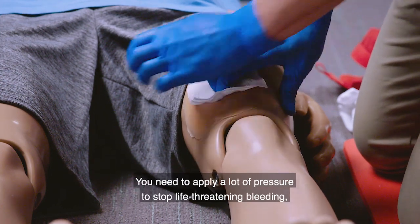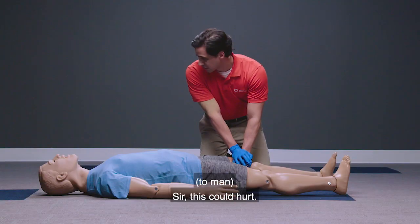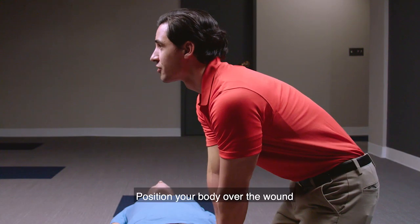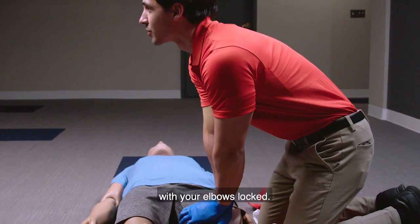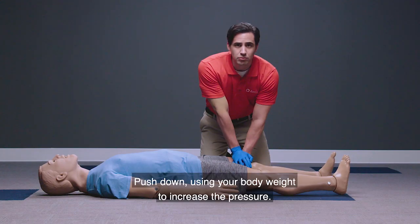You need to apply a lot of pressure to stop life-threatening bleeding, so let the person know it can be painful. Sir, this could hurt. Apply pressure directly over the wound until the bleeding stops. Position your body over the wound so your shoulders are directly over your hands with your elbows locked. If you have been trained in CPR, you might recognize this position. Push down, using your body weight to increase the pressure.